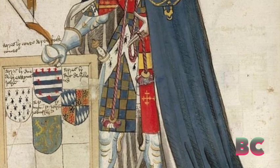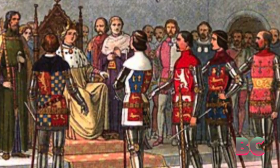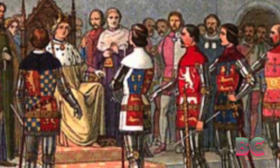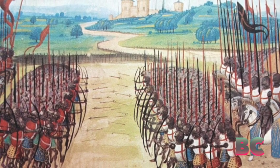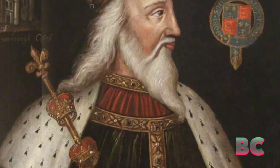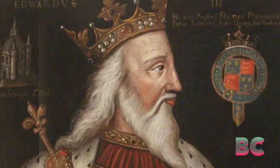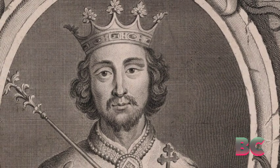Thomas Beauchamp, the 11th Earl of Warwick, played a prominent role in the events leading up to and during the Hundred Years' War, which took place between the years 1337 and 1453. As a trusted military commander, he earned the favor of successive English monarchs, including Edward III and Richard II.